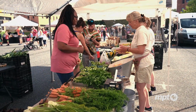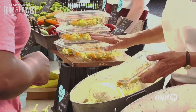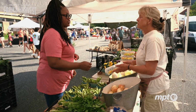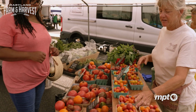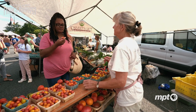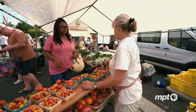Now what are you gonna do with these? I'm gonna stuff them and fry them. What are you gonna stuff them with? Some Boursin cheese. Nice, nice. It's very underappreciated. I think so too. So in the tomato department, I do a lot of heirlooms, but these cherry tomatoes are beautiful. Well, fresh is best, right? That's the sweetest tomato on the table.